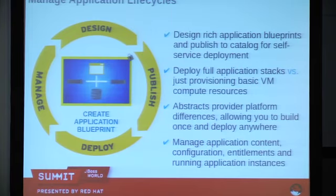Once it's been published into the service catalog, you can assign which users are allowed to access it. So you define all the roles, policies, and permissions of what users are allowed to access, and what different types of applications you publish into the catalog. Once those are available in the catalog, end users can come to the self-service portal, which I'll show you in more detail in a moment. And from that self-service portal, they can do all the self-service provisioning.